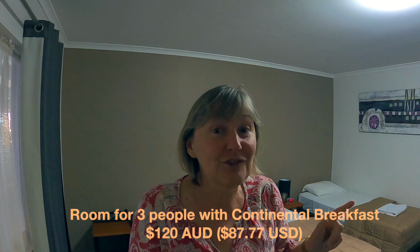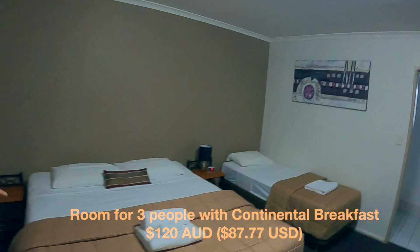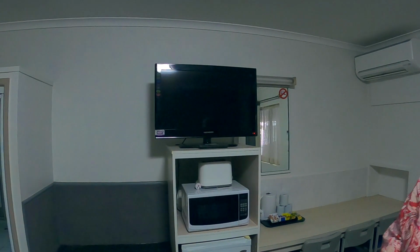And now we're going to go check into our hotel. We're staying one night in this motel. It's a Centrepoint motel, I think it is, in Rockhampton. $120 a night, includes continental breakfast for the three of us, enough bedding for us all, and there's a TV, microwave, fridge, tea, coffee supplies, bathroom in there, everything that we need.